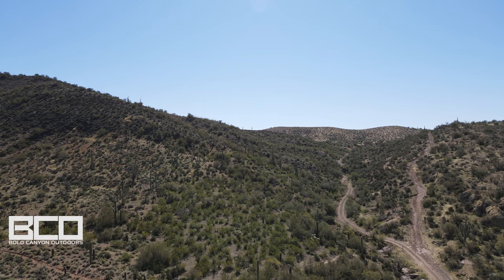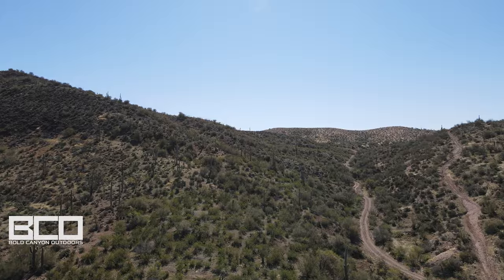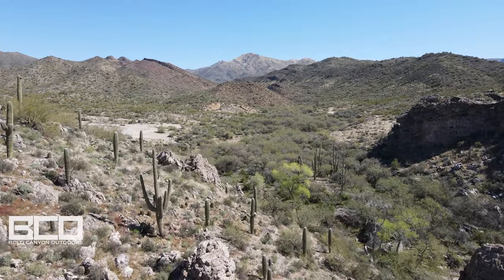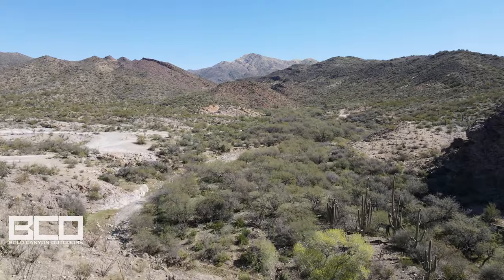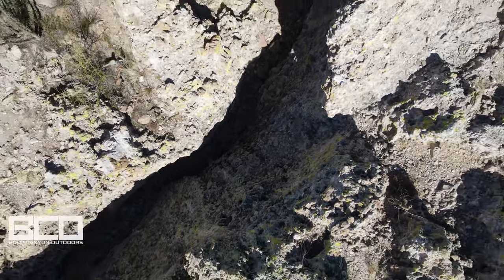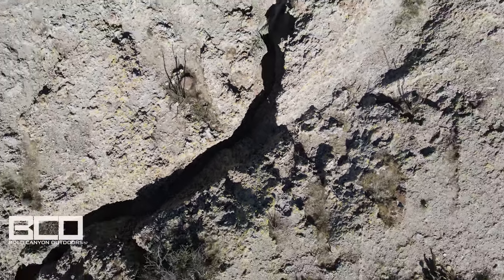Next, we traveled a few hundred more yards down the trail to a geological anomaly called the Crack. The Crack is like a mini Grand Canyon or slot canyon right in the desert floor. It's actually a sedimentary rock that has been carved out through erosion but is really out of place in the desert. It's something you absolutely have to see.